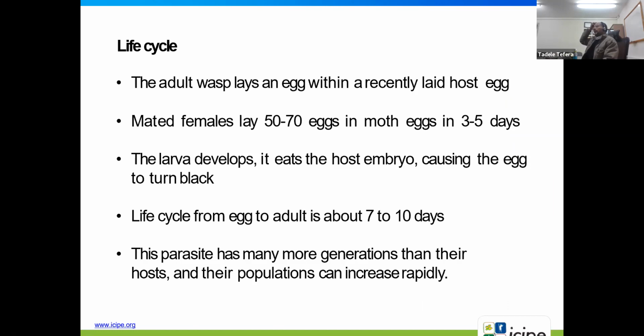The life cycle of trichogramma is that the adult wasp lays an egg within a recently laid host egg, and the mated females lay between 50 to 70 eggs in about 3 to 5 days. This is a very short-lived insect. The larva then develops inside the host insect. It eats the host embryo, causing the egg to turn black as they mature. The life cycle of this insect is very short. It ranges from 7 to 10 days, depending on temperature. So you can see that within this duration it's possible to have many generations, even more than their hosts. The population can rapidly increase in a very short time because of their very short life cycle. Next.